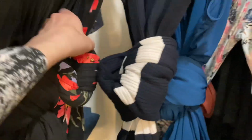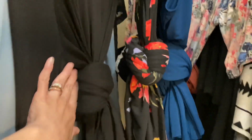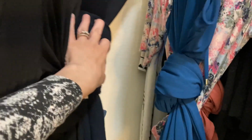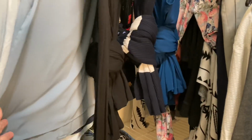And then my dresses are over here. Since I don't wear dresses all the time, I tucked them in the corner, and because I didn't want them long and hanging down because of this shelf space I have here, I tied them in a knot, and I really like how it turned out. So I'm going to keep those like that. I know it will be wrinkled, but like I said, I don't wear dresses all the time, so when I do go to wear them, I'll have to iron them anyway, so that's how I'm going to keep them.